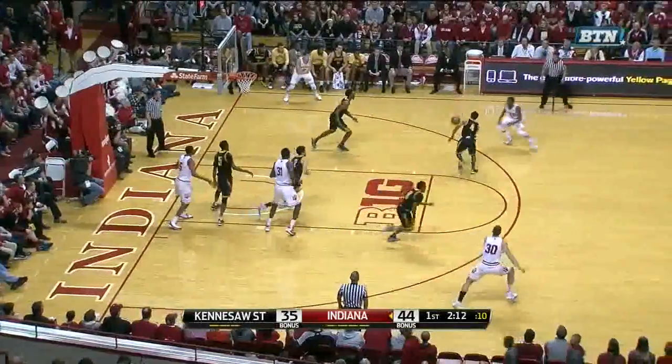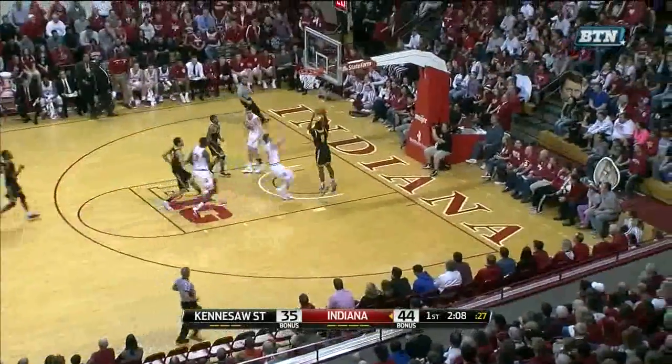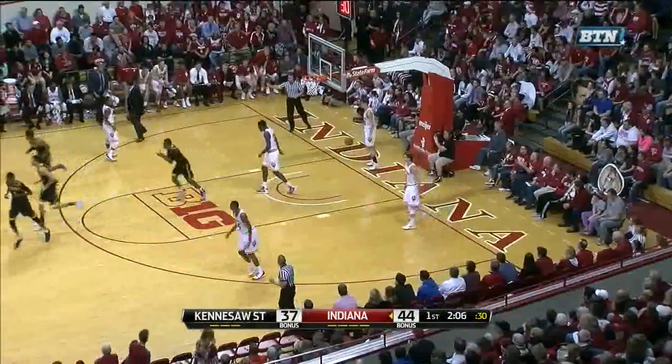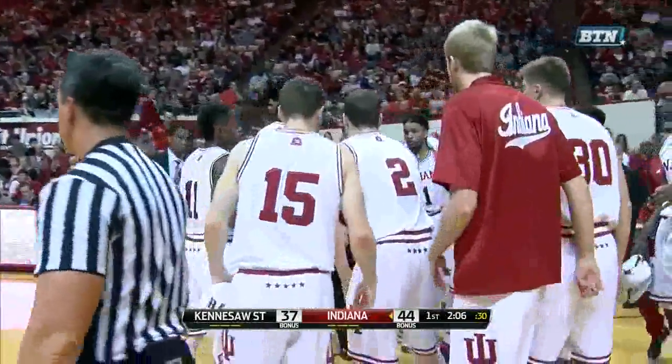Hartman to Williams. And his pass deflected and stolen by Brown. 2-on-1. Brown dumps it inside. Kendrick Ray scores, and the Owls are within 7. It's a 9-0 Kennesaw State run. Timeout, Indiana.